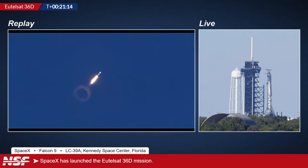I believe the next mission is Bandwagon 1. Oh, there's the ring. Ooh, look at that. That was the ring. That was passing through the speed of sound. You get the vapor cone that comes around it, and then leaving that sort of ring behind it. Oh, love the vapor rings.